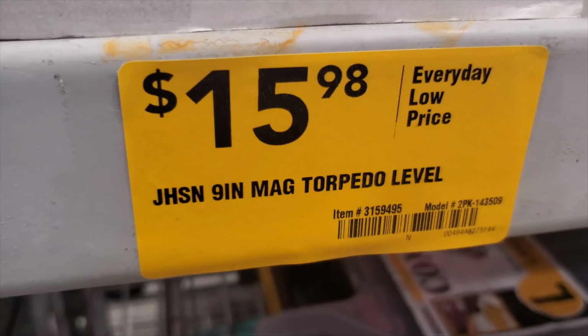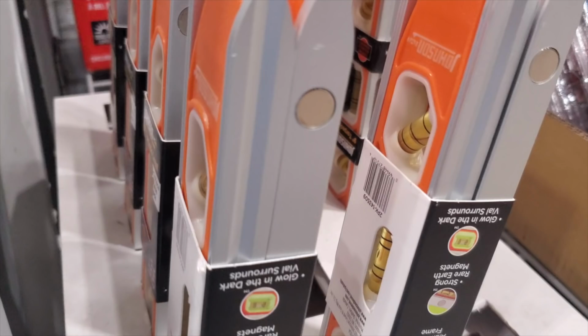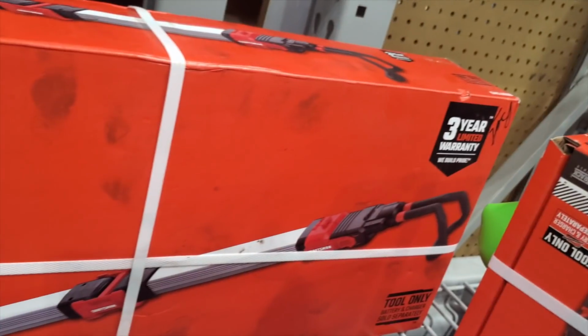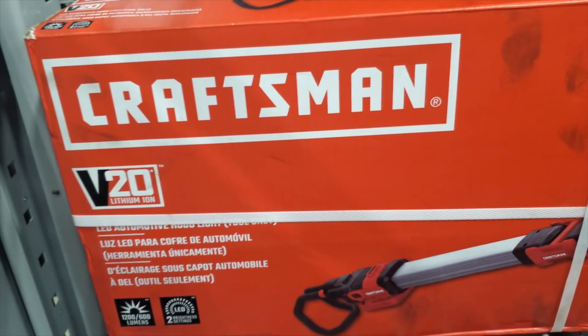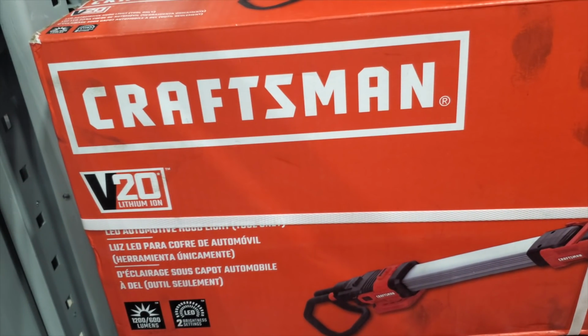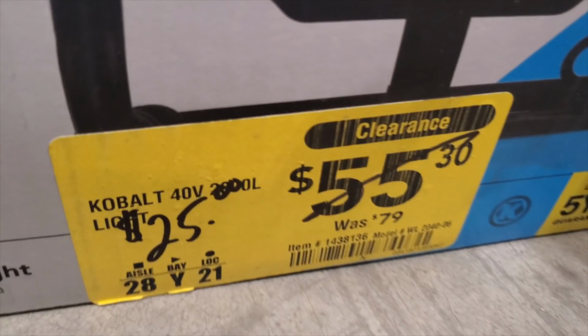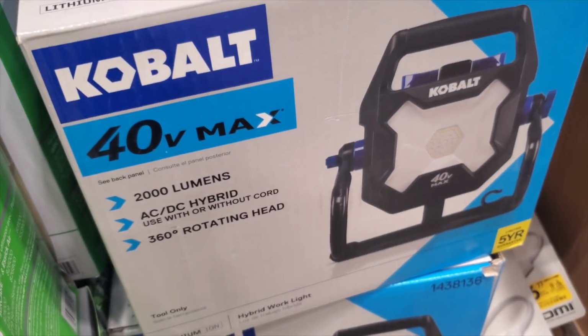Alright, they got this one $15.98. It's a 9-inch magnetic torpedo level. I'm not really a fan of that color of the levels there. Then they got this one. This one I was surprised. It seems like somebody reused it and returned it, but I was looking at the box. Looks dirty, like some mechanic got it, but it's actually sealed. And it's scanned for $74, I believe. This one's down to $25.